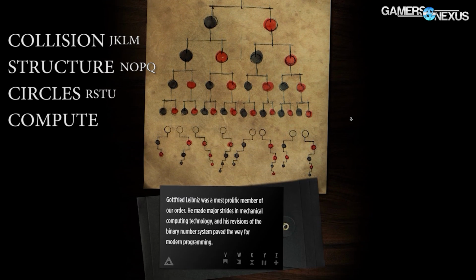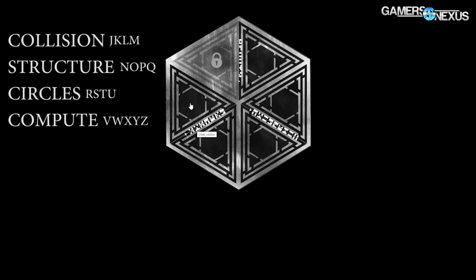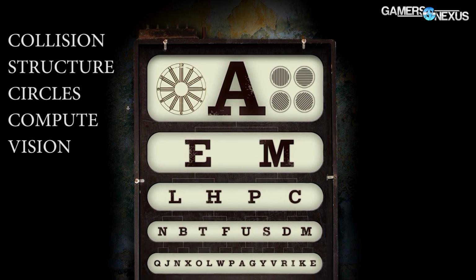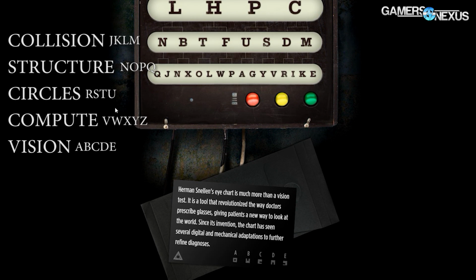Okay, so we know it's a GPU vendor, quite obviously. Compute's a thing that they like to talk about. So ours is compute, and our piece references Leibniz and the binary number system, and our letters were VWXYZ. And then the last piece that we currently have is vision, which references Hermann Snellen's eye chart, and that's the piece that Chris Barr from SlashGear got, and his letters are A, B, C, D, E.